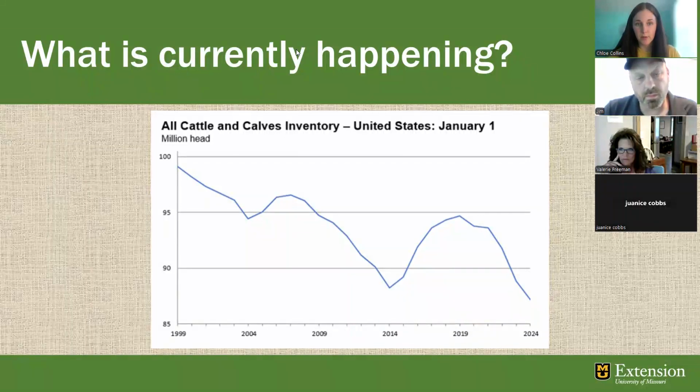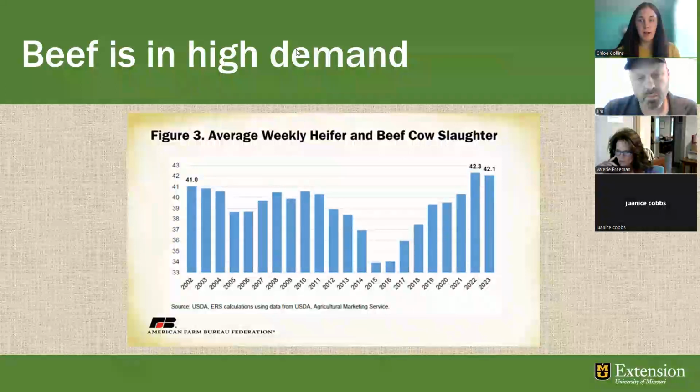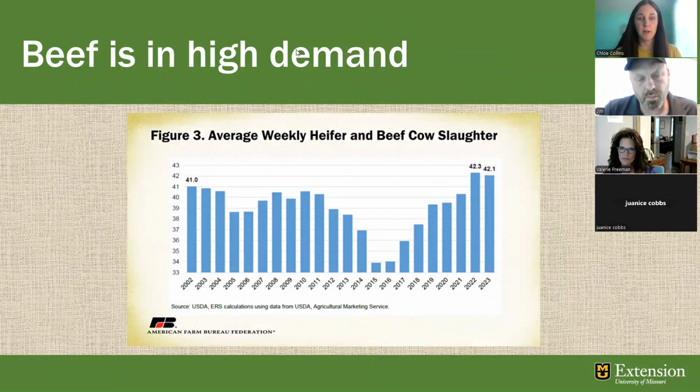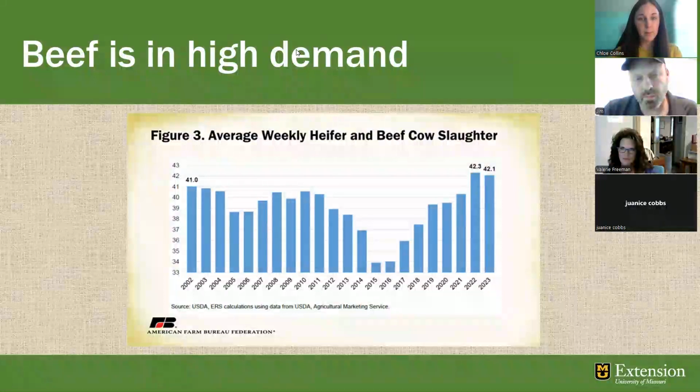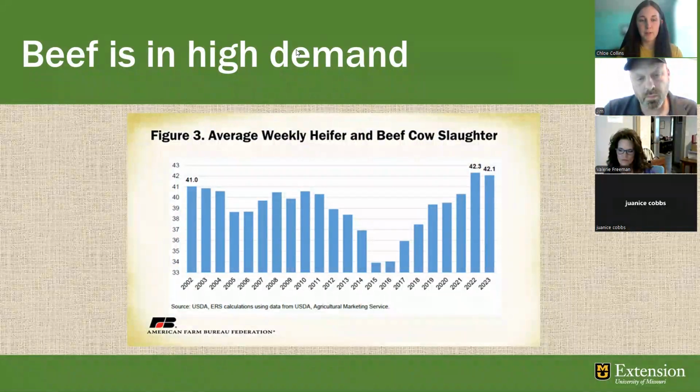What dairy can do with that is consider adding beef into their herd. We all know beef is in high demand, higher than ever. We're slaughtering more cows than ever, and more calves than ever. You can see that trending upward, especially after that spike after COVID happened. If we think about our cow herd going down and our slaughter rates going up, somewhere in there, we're going to have to eventually make up that difference.